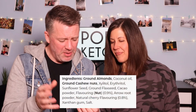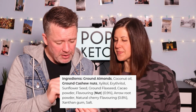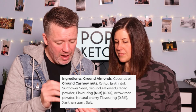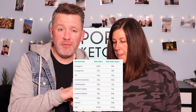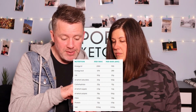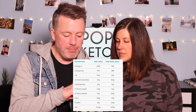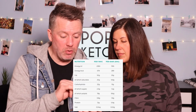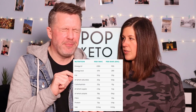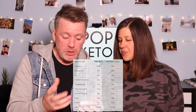We're looking at almonds, cashews, erythritol is the sweetener. Good. A lot of nuts, bit of xanthan in there, arrowroot powder. Ingredients actually not too bad on this one. Okay, good. So then for the bar, we're looking at 25.75 grams of fats, 8.35 grams of carbs. Now, they advertise it as being less than 3 grams net carbs, and I'm guessing that is because they use erythritol as their sweetener. So they're taking that into account, which is fair enough.